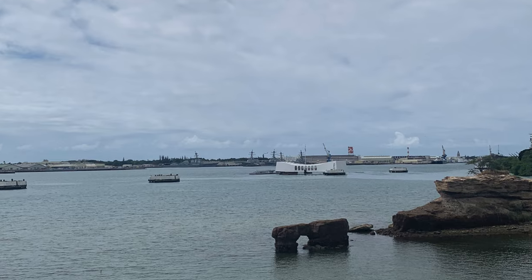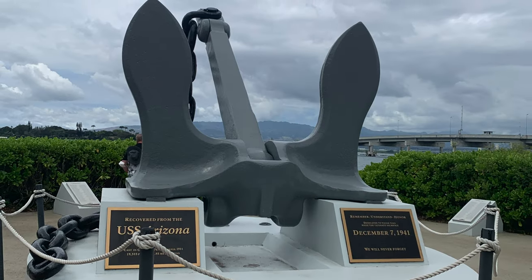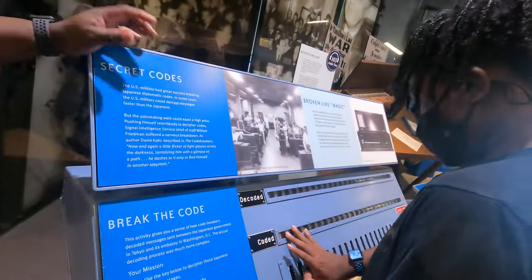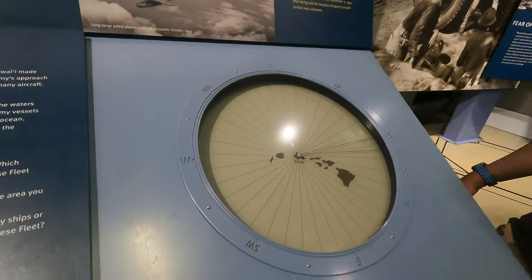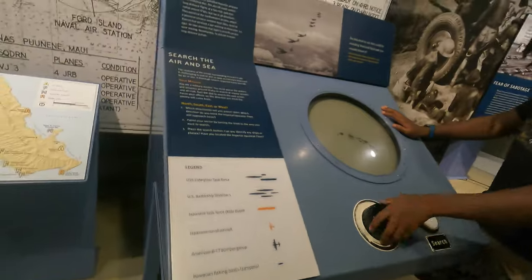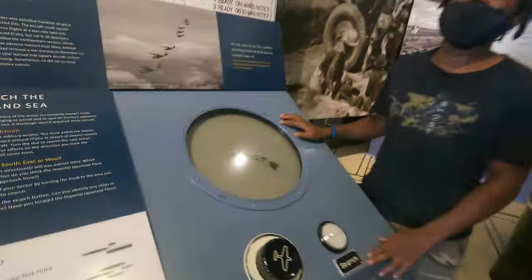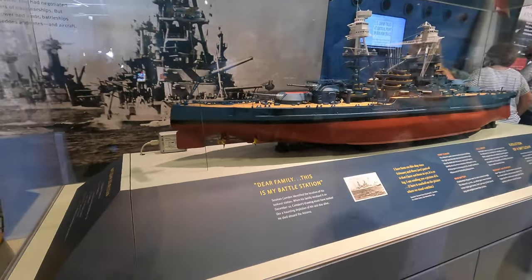And now switching over to the USS Arizona. While we were waiting for our boat ride to the USS Arizona, we went ahead and visited this museum that was there. You can see on here that we were playing with the gadgets that actually showed the bombers coming in to bomb the USS Arizona. And that is the battleship of the USS Arizona.